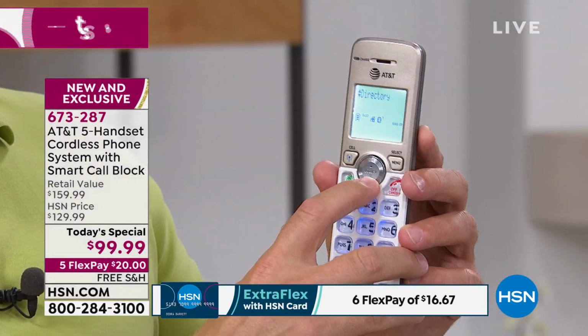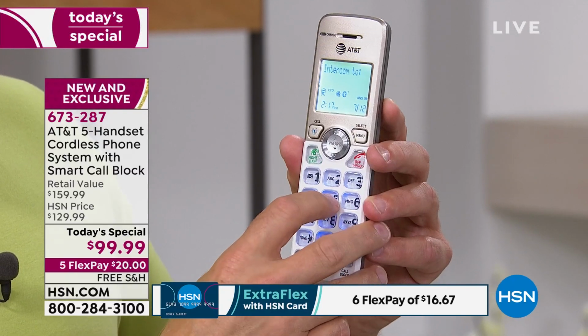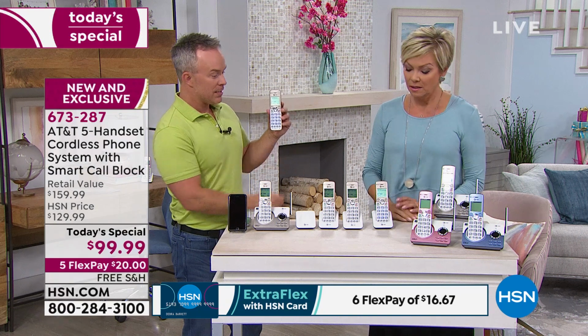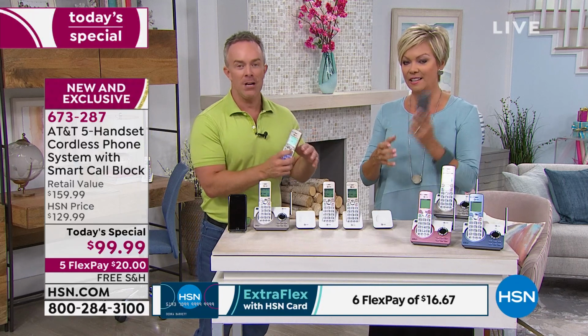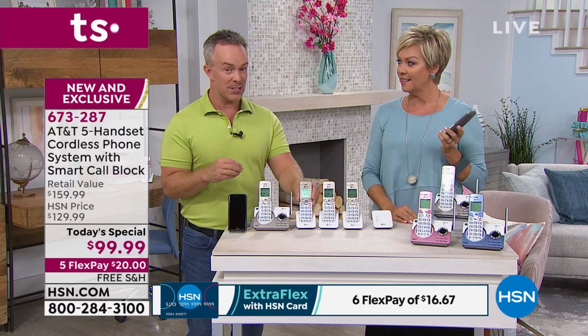Remember, it has a built-in intercom system, so you can use that intercom system to go right over here and transfer it, because Callie's up in her bedroom getting ready. So that call, and now the handset you had, there you go, right there. So she can now take the call. I'm not yelling, pick up the phone, it's for you, or dinner's ready. That is the convenience and the versatility of this one system.